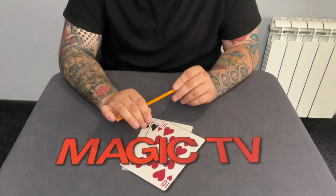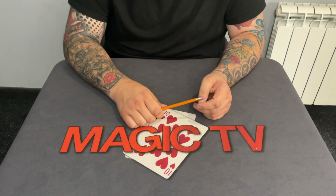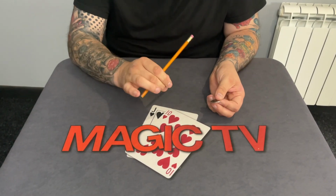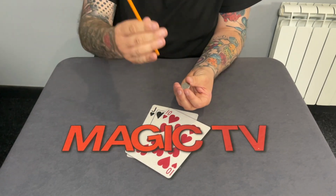Hey, Sarah. Hey. And I told you I needed you to lend me a 10 pence during the course of this trick. So have you got the 10 pence? I do. Here you go. Wonderful. Thank you very much. I appreciate that. So we've got a 10 pence and we've got a pencil. Do you see the pencil? I do. Do you see the 10 pence? I do. You're about to see a miracle. Are you ready for a miracle, Sarah? Okay.